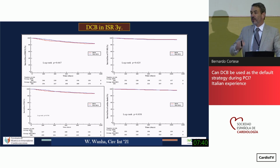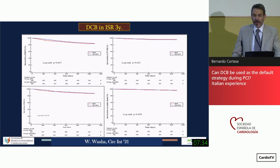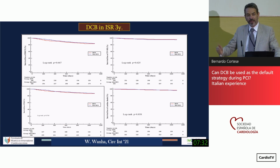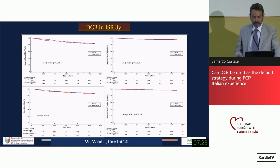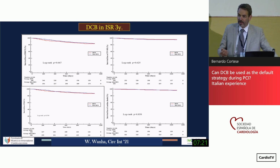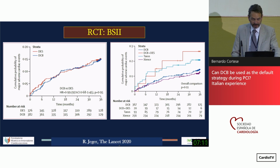So information from this study are quite clear to us. And then we have the long-term data. This is one of the most interesting topics about DCB now, this year, because many studies are coming out. This is a comparison by propensity matching again with the recent stents, thin strut stents versus DCB in ISR. You can see here at the median of 3-year follow-up, there is no significant differences in terms of all of the clinical outcome, composite and single items.